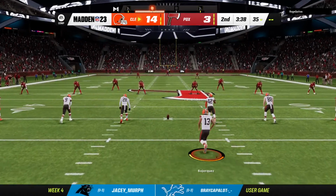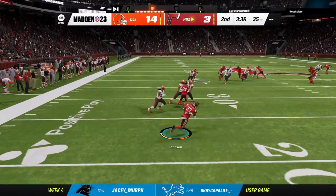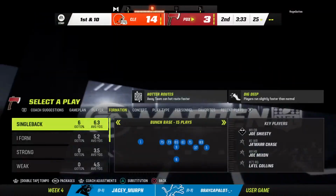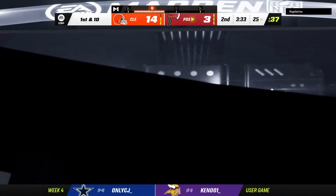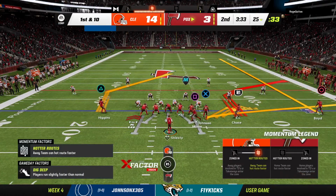The Browns kicking team out there now as they'll send this one away. A short kick taken at the 18. The offense now at the line, ready for their next drive.